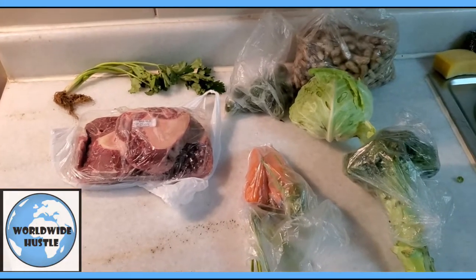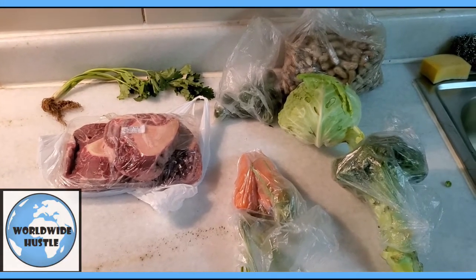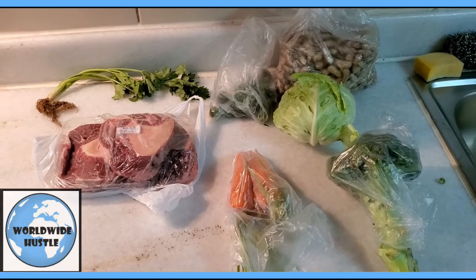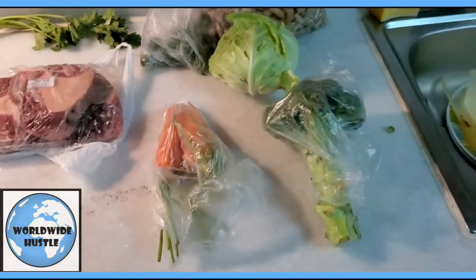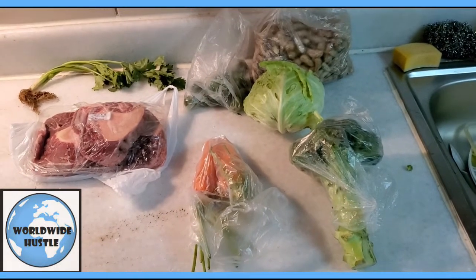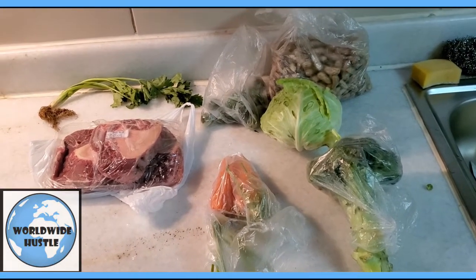Guys, look at all this. I got all this for 500 pesos. So 500 pesos is a pretty good deal considering there's meat in this group of stuff. So I'm going to show you how you can get all this for cheap and we'll go from there.